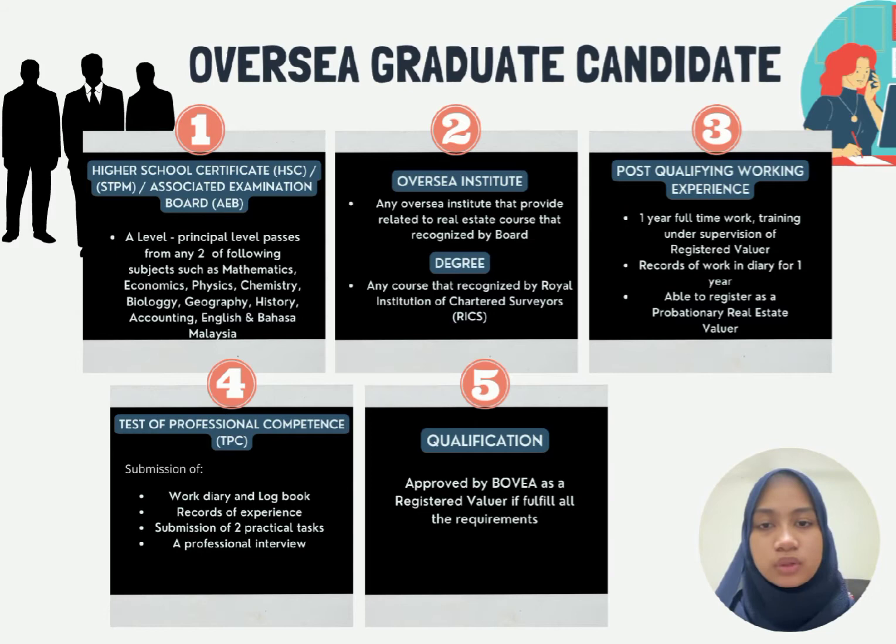Okay, thirdly is post-qualifying working experience. First, 1 year of full-time work training under the supervision of a registered valuer. Second, records of work in a diary for 1 year, and also being able to register as a probationary real estate valuer. Okay, the next requirement is TPC. There are several things that they need to submit, such as a work diary and logbook, records of experience, submission of 2 practical tasks, and also a professional interview. And last but not least, when they fulfill all the requirements, they will be approved by the board as a registered valuer.